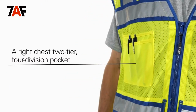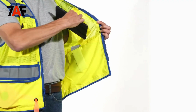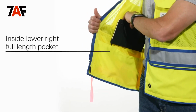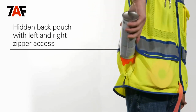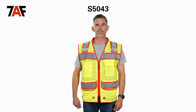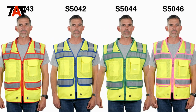4-division pencil pocket, left and right full-length outside pockets, an inside lower left tablet pocket with a load-bearing strap, and an inside lower right full-length pocket, and a hidden back pouch with left and right zipper access. KISHIGO's Color Contrast High-Performance Surveyors Vest is ready when you are and is available in line with royal blue, red, green, and pink contrast in sizes small to 5X.